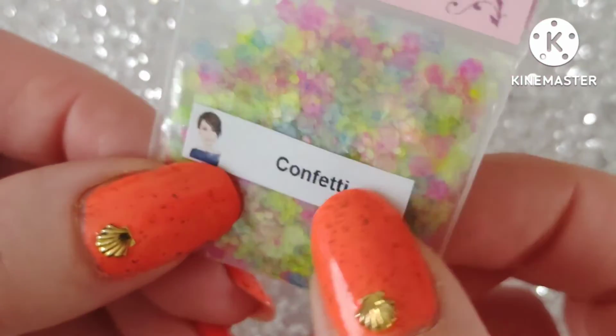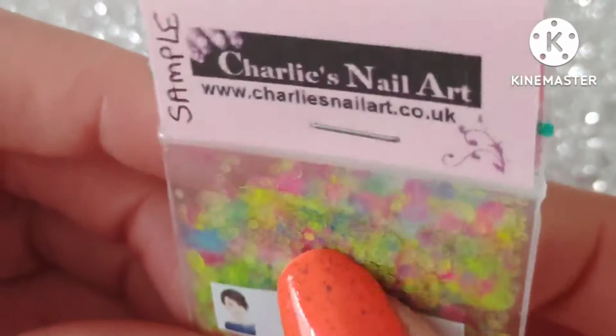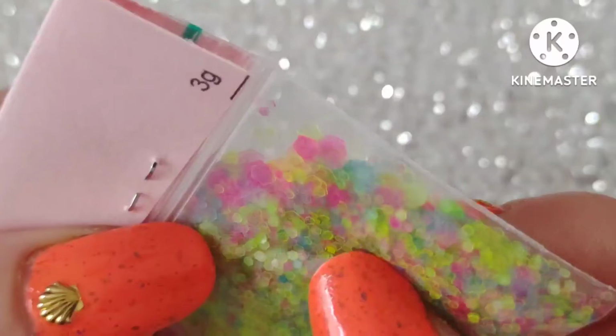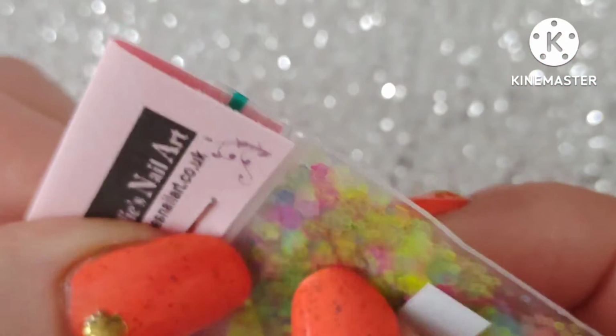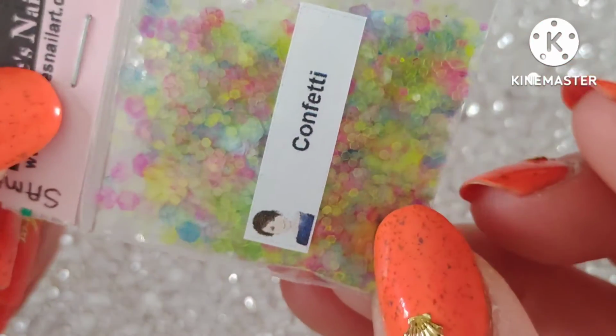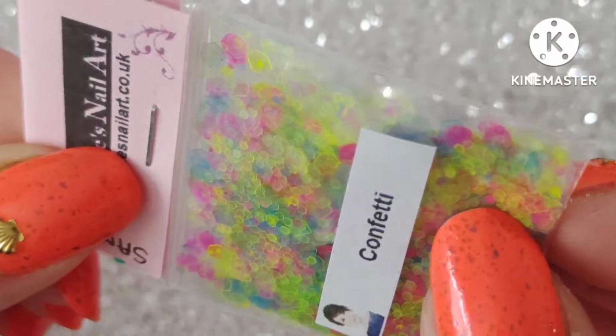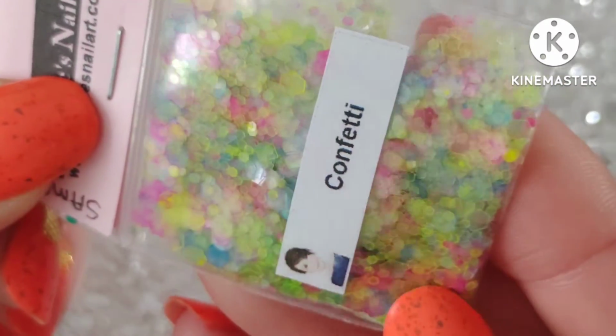And we have Confetti. So this one isn't iridescent. It is a hex mix, but they are see-through. So it's a multicoloured mix there. Yellow, blue, pink.